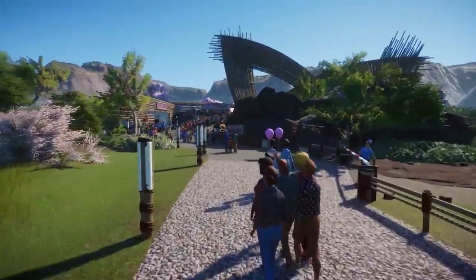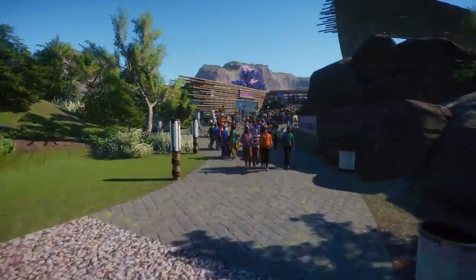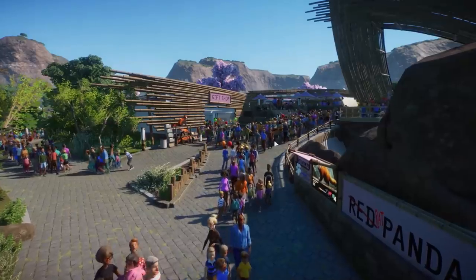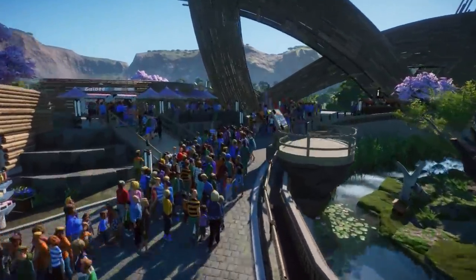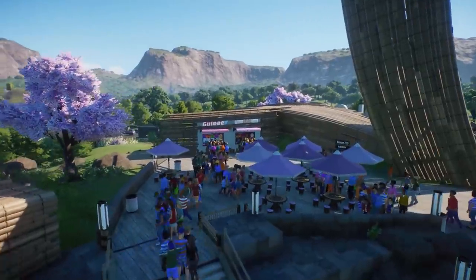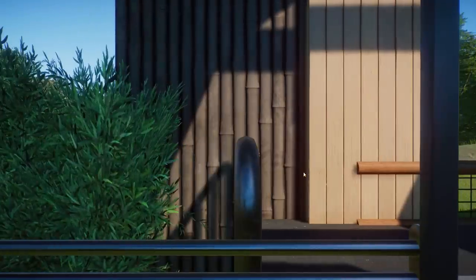Okay, so where do we get here? Yes, okay, the red. Okay, now we're going to ride, I keep forgetting the name. It's a monorail, just a monorail. I want to say people mover all the time. Okay, I'm gonna try and find the entrance. Okay, we are riding it right now.